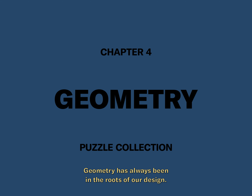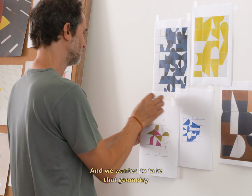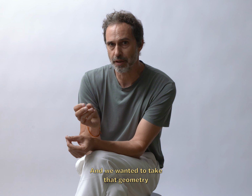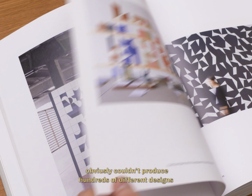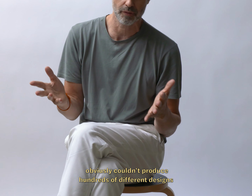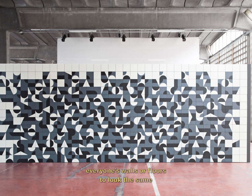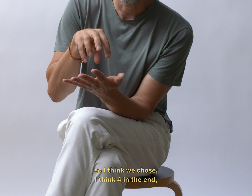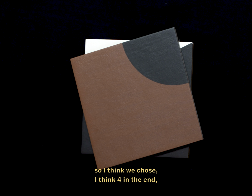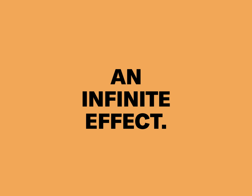Geometry has always been in the roots of our design, and we wanted to take that geometry and bring it into a tile, and that became Puzzle. Obviously, we couldn't produce hundreds of different designs, but at the same time, we didn't want everyone's walls or floors to look the same. So we chose, I think, 4 in the end, 4 different designs, which randomly mixed create pretty much an infinite effect.